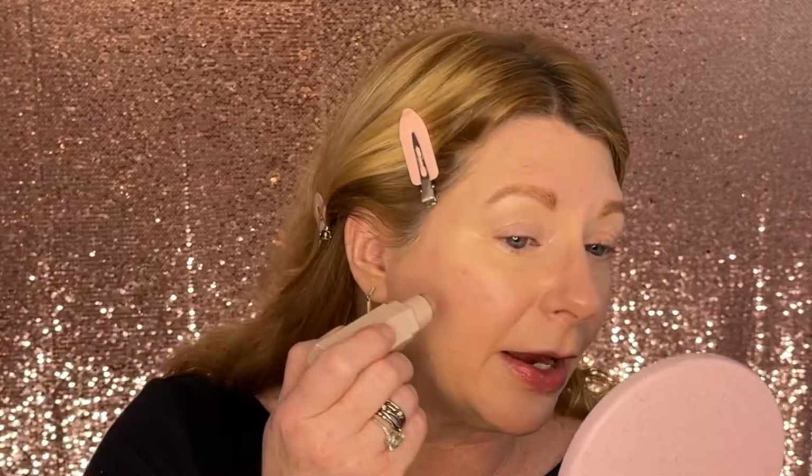All right, next up, contour. You do not need to contour. It is not a must, but because I have the matchstick from Fenty, this is the shade Amber, I'm just going to show you how easy it is to use a cream contour stick. Now, have y'all seen that contour hack that is all over the internet where you just put a dot right where your teeth are, and on everybody it's going to be in a different place? Here it is on me.